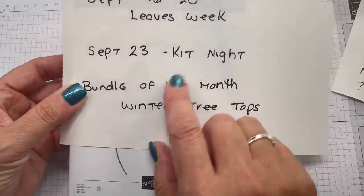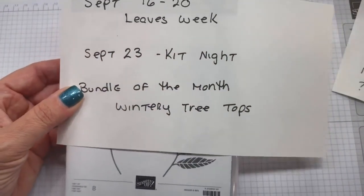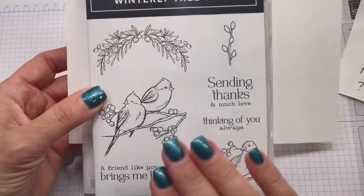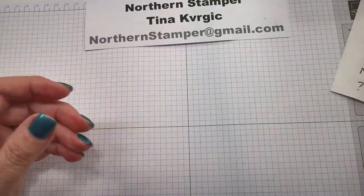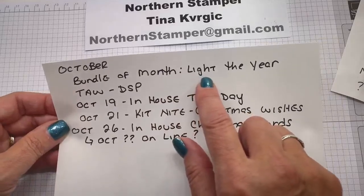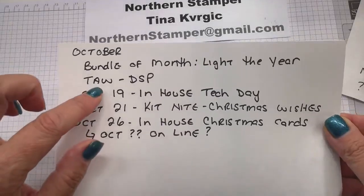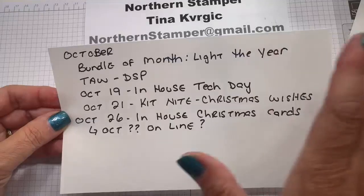I have a kit night coming up. Bundle of the month, Wintry Treetops. This is going to be a fabulous bundle of the month. You should see the cards for this. It is absolutely fantastic. Coming into October, bundle of the month is Light the Year. It is a lantern-based type of stamp set. Absolutely gorgeous. Love it. Takeaway Tuesdays will be DSP. I have an in-house tech day.